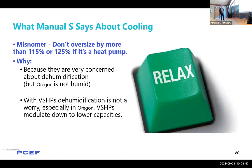Okay? So why is Manual S, told you we'd get to Manual S again, paranoid about never oversizing air conditioning, even if you're putting a heat pump in? Because of their origin story, where they wanted to make people comfortable inside. If we end up oversizing air conditioning a little bit here, don't grotesquely oversize it, it's not that big a thing, because we don't have to worry about removing that much moisture.